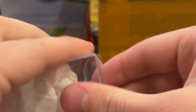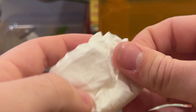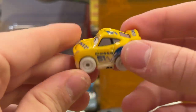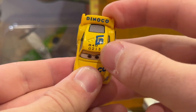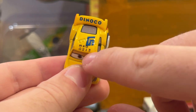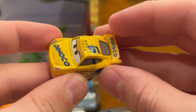Awesome. What's next? It's like the endless box. Okay, this one actually I think was free because I bought so much. They're like, dude, you deserve this. And I have a lot of these actually. It's a prototype mini racer of the Snowy Dinoco Cruz Ramirez. You can see a couple codes. Now these ones are stamped on, they're not engraved. M40-0213, M40, yep, should match that down there.